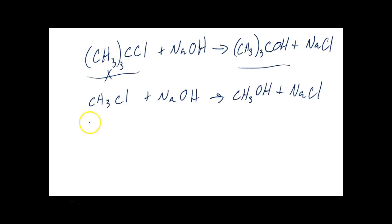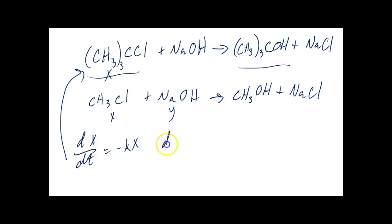It's a first order reaction if what you want to be X. If X was the concentration of this, you would have dx/dt equal to, I like to write it as, minus kx. That would be this one. On this one, however, let's call this x and this y, because you have some concentration of both of them. Then you would have dx/dt equal to minus kxy, because it depends on both of them, not just one of them.